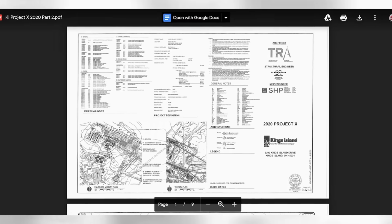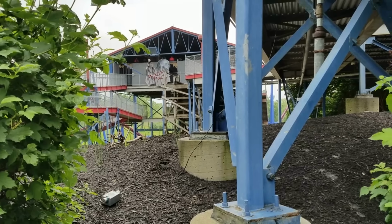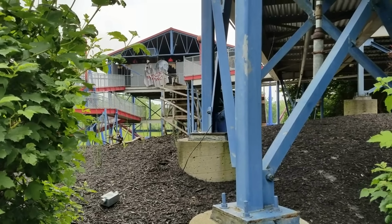Though construction of an alleged 2020 Giga Coaster is currently underway, the land clearing does not involve the old station. It looks like this artifact will be sticking around for a while longer.